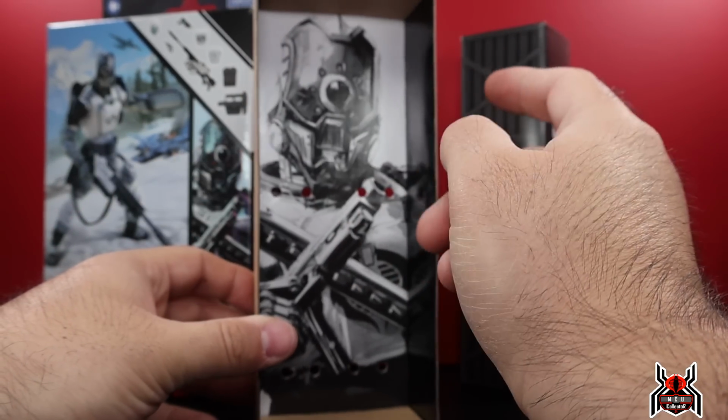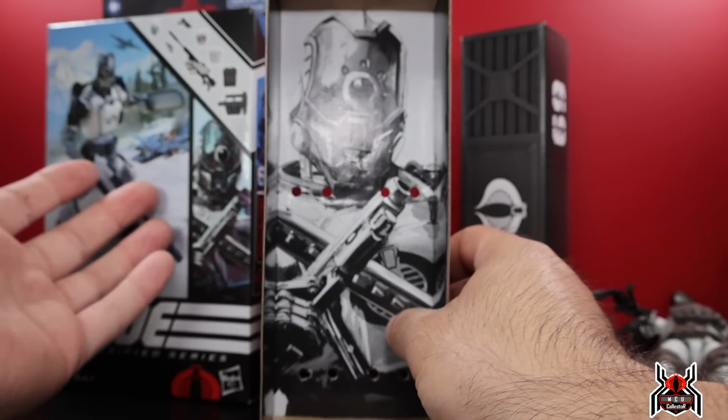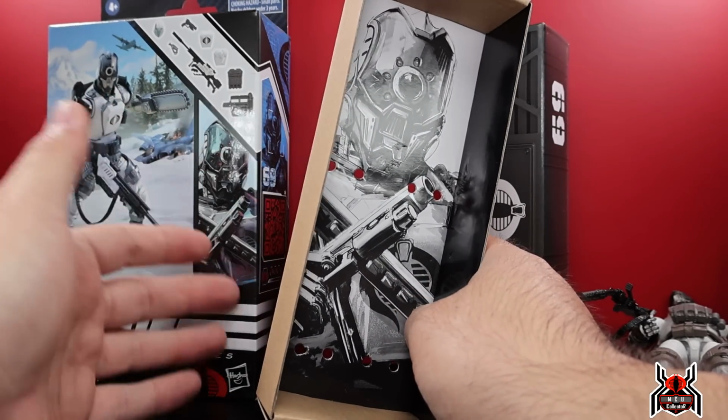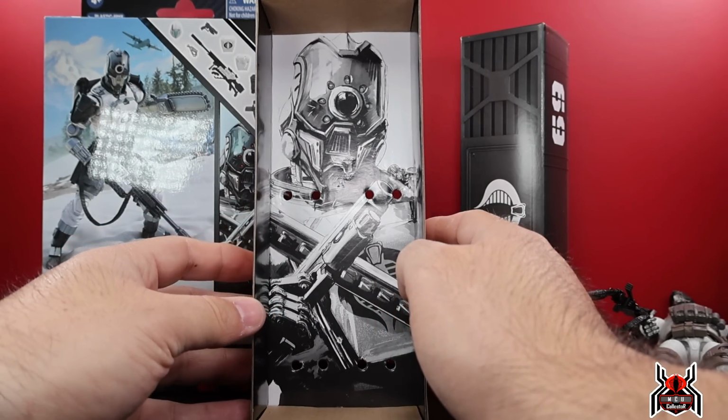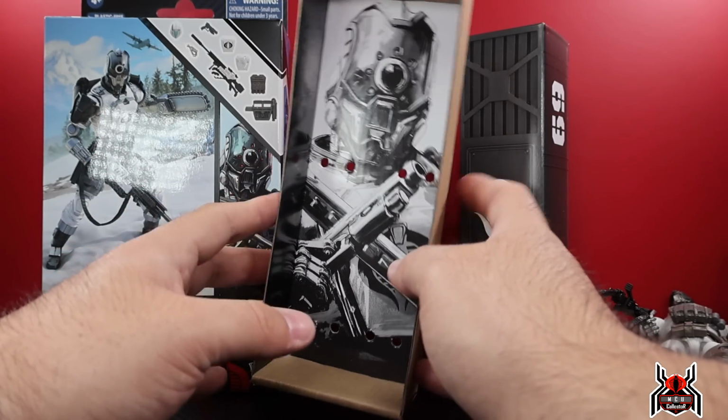So Hasbro's really putting all the money into G.I. Joe. They own the IP, so there's not any licensing fees that they pay, so they could do a lot more. And it really shows. The other lines really hurt from all the attention to detail and all the cool extra stuff that G.I. Joe gets. But we have that.